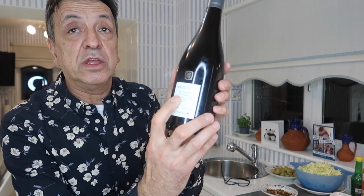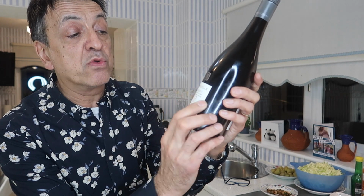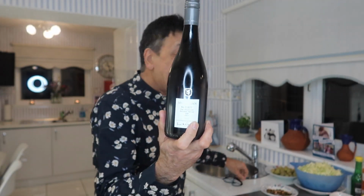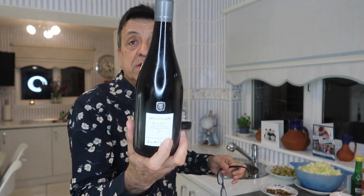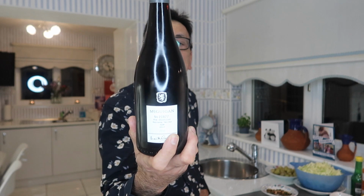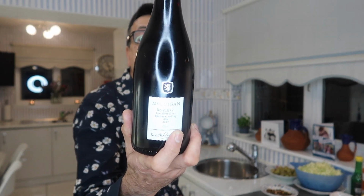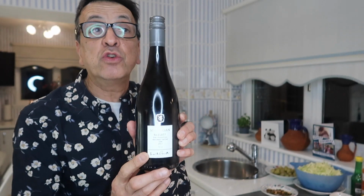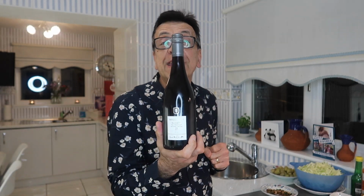This one is from McGuigan, you can see that on the label. It's the Shortlist Barossa Valley 2017. The wine is matured first of all in open vats for about 10 days, and then it's followed in American oak for 16 months. It's 14% volume. Wow. It has a screw cap, and I think it'll go perfectly with what we're going to cook today.